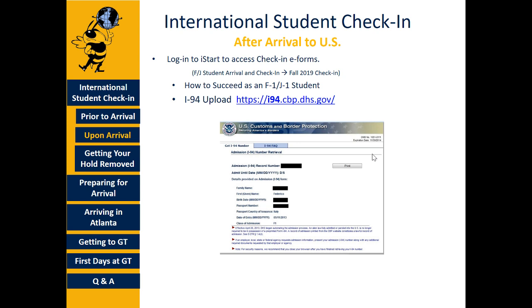And then the last e-form that you will upload is what's called the I-94 upload. So an I-94, and this image that you see on your screen here is a sample of what an I-94 looks like. It's basically your arrival record into the United States. It is issued by CBP, Customs and Border Protection, and every F or J student is issued an I-94, okay? The way to access your I-94 is through CBP's website. And as you can see, my cursor here is going over the link. That is the link to access your I-94.